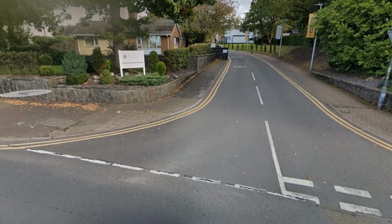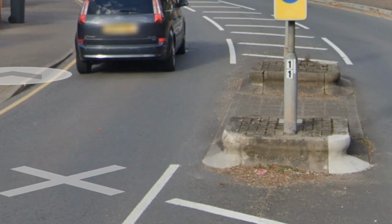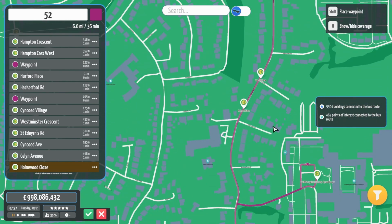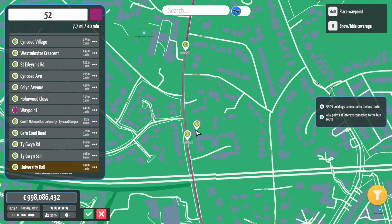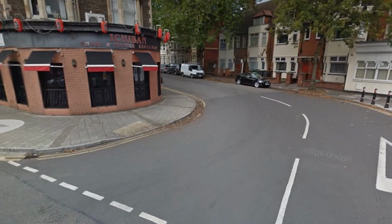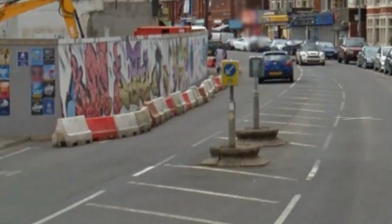Getting a double-decker bus in and out of the campus is not the easiest of manoeuvres, especially considering this awkward traffic island that definitely doesn't obstruct a 40-foot long vehicle turning efficiently. Another awful turn here onto Albany Road, with yet another horribly placed traffic island alongside street parking. I've got to get a bus through there. Sorry, I'm getting worked up.